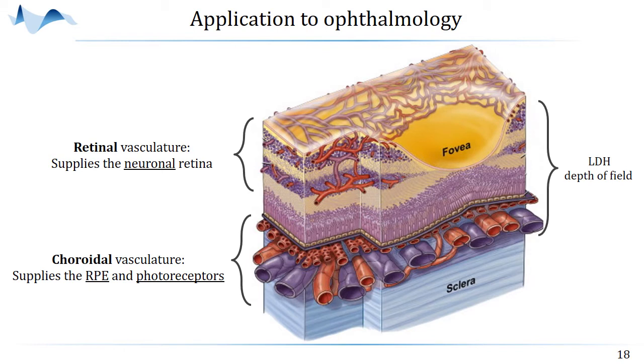So in the eye fundus, there are 2 very interesting vascular networks: the retinal vasculature and the choroidal vasculature. The depth of field of the instrument is very large and it's able to include both of these layers, but in this presentation I'm only talking about retinal vessels.